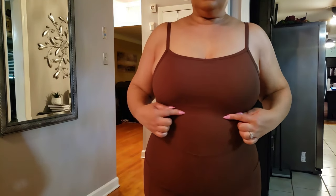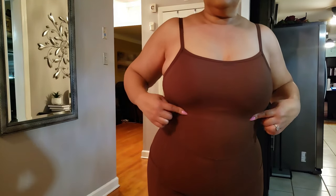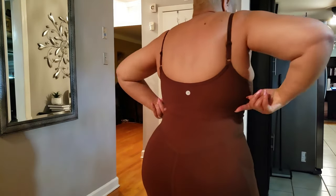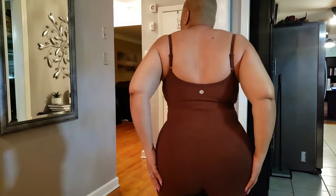Now here's the game changer, a built-in bra with removable padding. Adjustable straps let you customize the fit, and the bra gives you just the right amount of support. Oh, and did I mention it has side pockets, perfect for stashing your phone or keys while you're on the move? If you're all about that snatched waist, this jumpsuit has you covered with its tummy control feature.